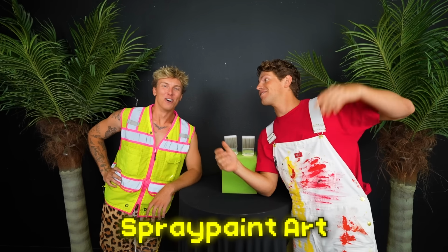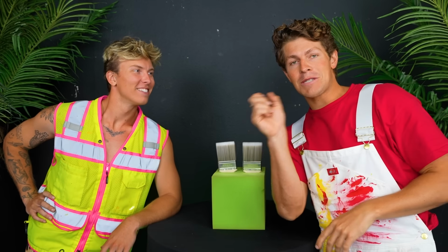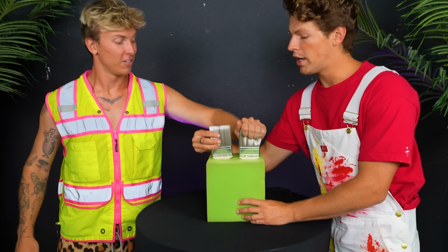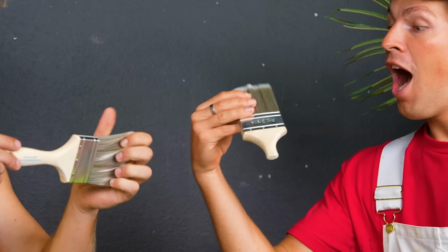The next round is gonna be spray paint art. Ooh, okay. We'll be able to use spray paint cans to make any type of art. Let me just tell you, I'm a professional spray painter. Stop the cap. But first, we need to find out if we're gonna do tiny spray paint art or giant spray paint art. I want this one! Three, two, one. Whoa, tiny. I got the giant one.